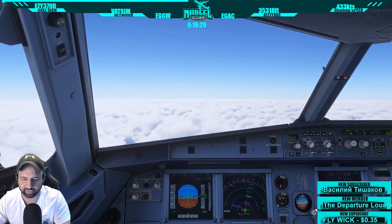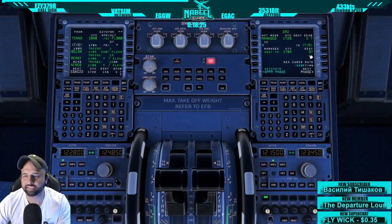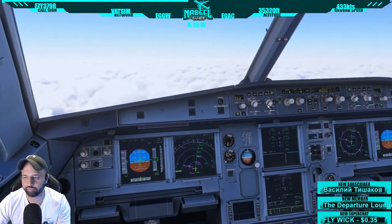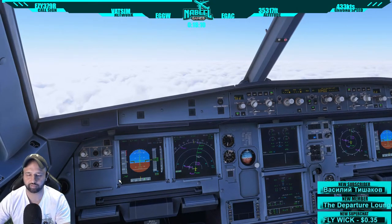Medium autobrake selected. 37 nautical miles from top of descent. So initial descent is going to be, we'll go down to 3,400. Lovely.